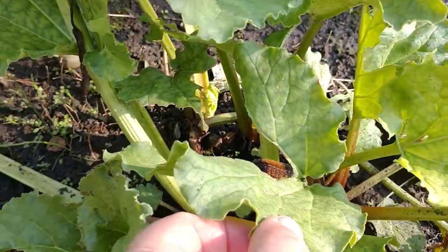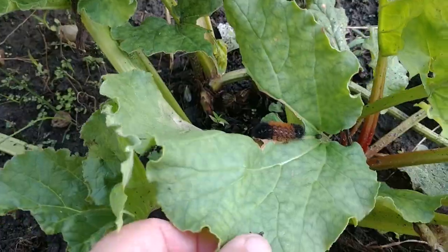Oh my goodness, well hello Mr. Wooly. That's the second one in the garden today.